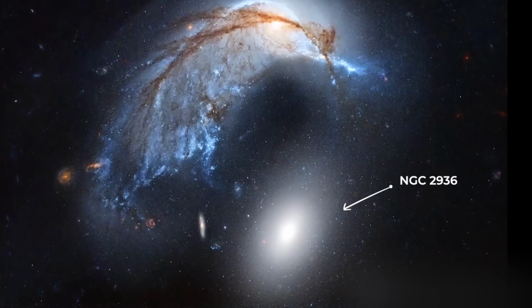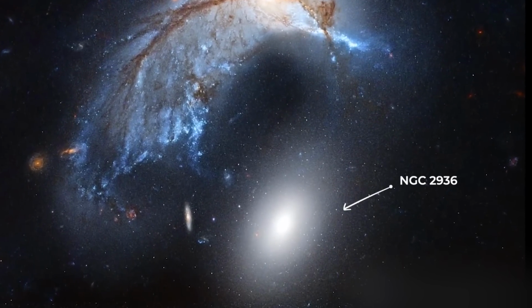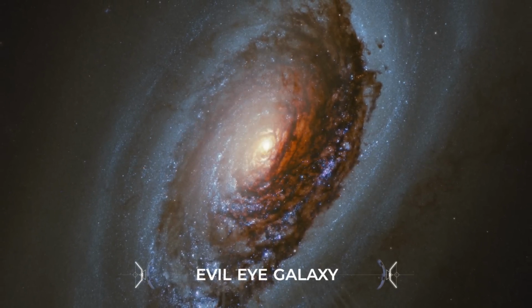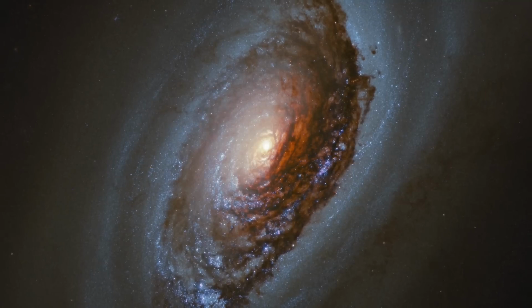NGC 2936 was once a spiral galaxy, but has since been scrambled from the gravitational forces of its interactions with its companion. The galaxy NGC 4826, also called the Evil Eye Galaxy, is roughly 17 million light-years away from Earth.